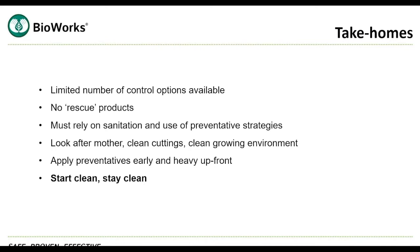So, take homes: limited number of options available to us, no rescue products. So you have to rely on sanitation and use of preventative strategies. Look after mother, look after the children, and apply preventatives early. And I would say early and heavy right up front. The mantra is start clean and stay clean.